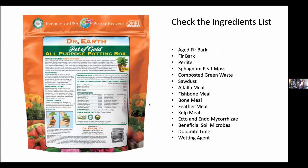Here's an example of an ingredients list on the back of a bag. So this is a Dr. Earth product, which is available lots of places. And again, you're going to see a ton of this fir bark, sawdust right away. So at the top, the ingredients go by percentage, just like on a food label. And so you're going to see there's a lot of wood in here.